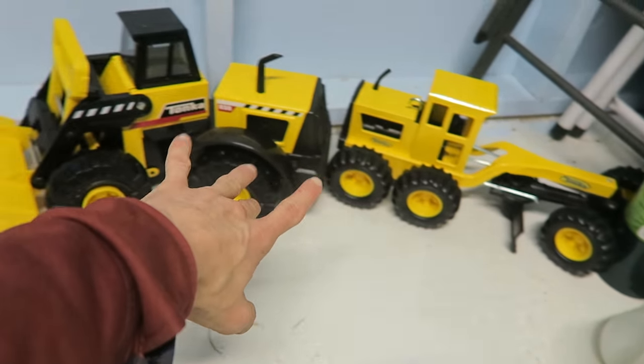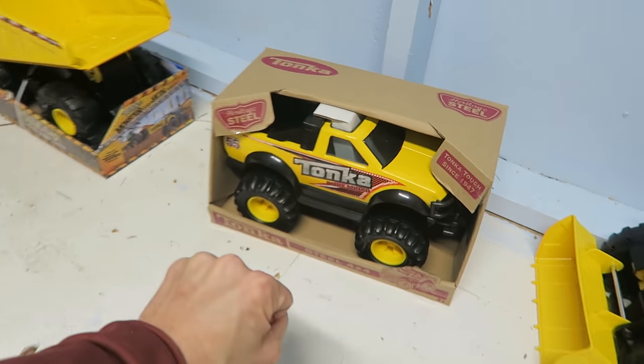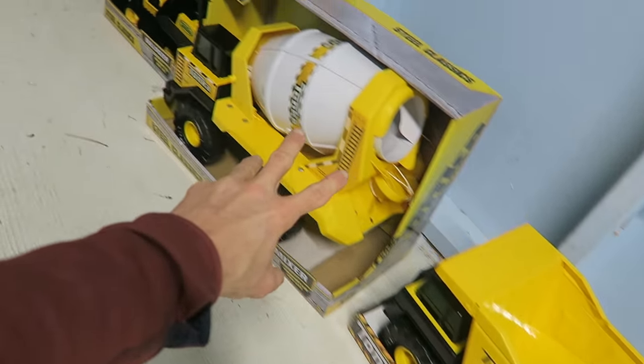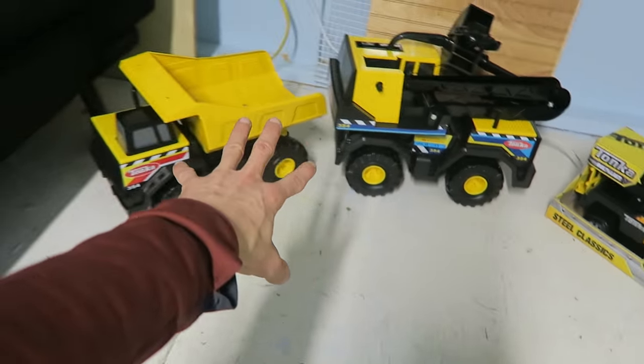Today, I'm gonna surprise Axel with another Tonka Steel Toy Truck. Which one should I pick? Which one? This one? No! No, not that one. It's so hard. Not really.